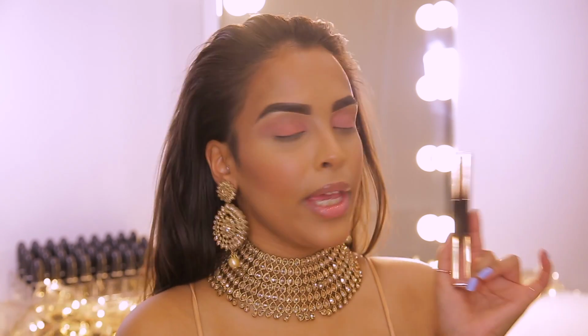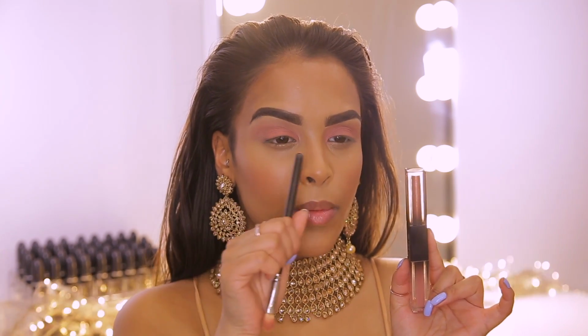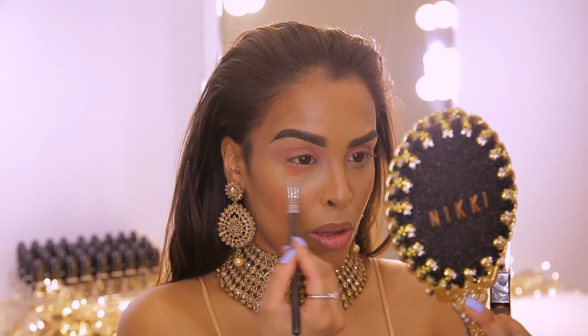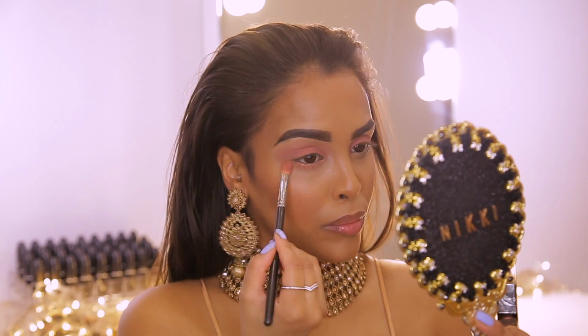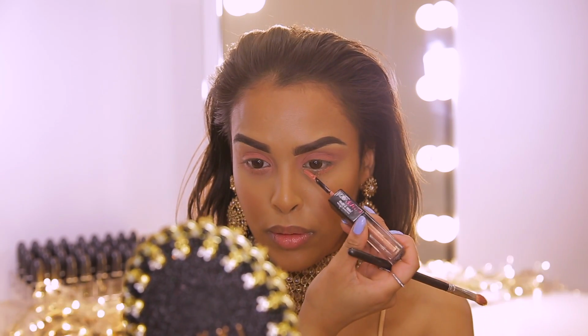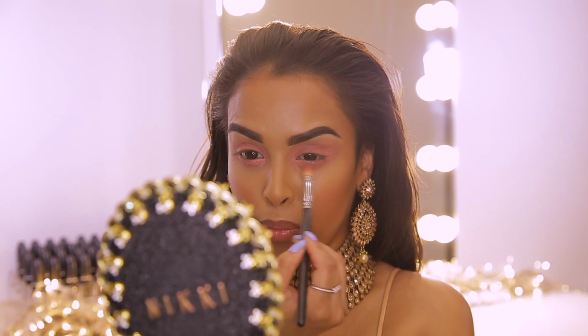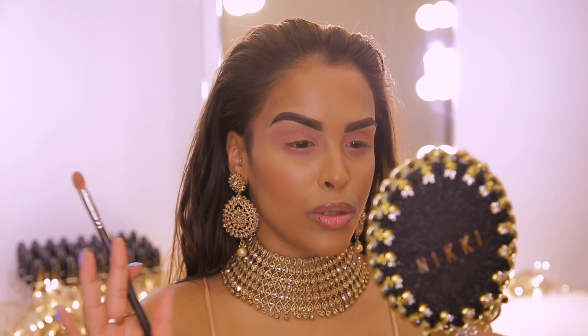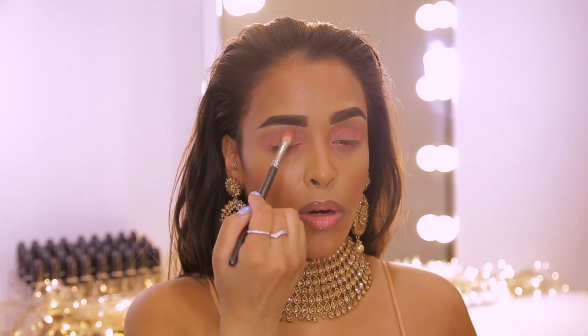I'm going to take Private Jet again, the matte shade that we've popped on the lid, and I'm going to pop a little bit on my lower lash line, and then just use the same brush just to blend this out. What I love about this product is it literally doesn't move, so it's just going to be beautiful. We're just going to quickly smoke out our lower lash line with this. One thing I would say, guys, is these are crazily convenient. The matte shade looks so pretty on its own. With a bit of mascara, you'd be good to go.